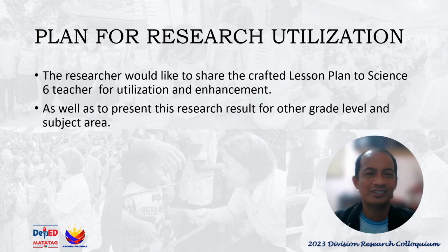At this point, the researcher would like to share the crafted lesson plan to Science 6 teachers for utilization and enhancement, as well as to present this research result to other grade levels and subject areas.